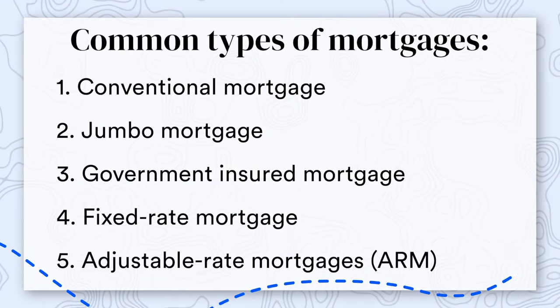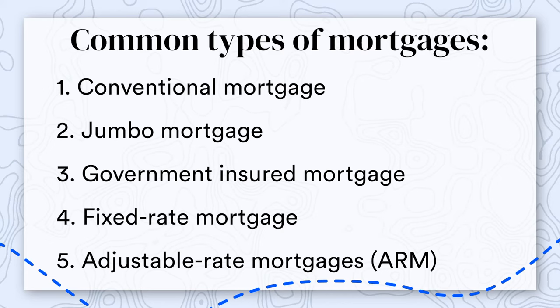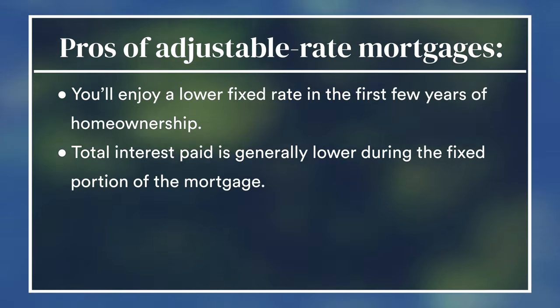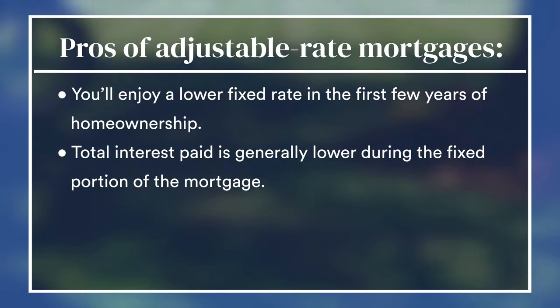And that brings us to number five, which is an adjustable rate mortgage, or what's commonly known as an ARM. As the name implies, the interest rate is going to fluctuate on these. Generally, you'll have a set period of time where the interest rate is fixed, and then after, say, 7 years, that interest rate is going to start to float. The great benefit of an ARM is that the interest rate on the fixed piece is going to be lower than what you would get in a traditional fixed rate mortgage.